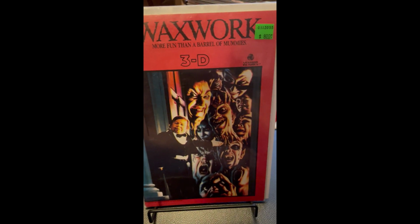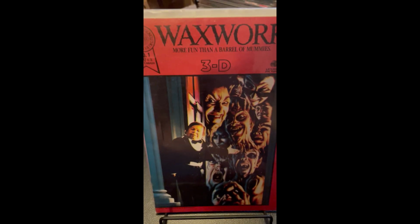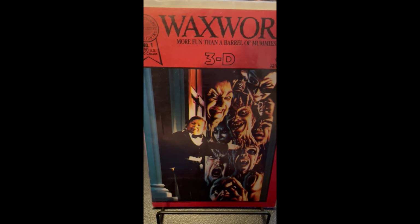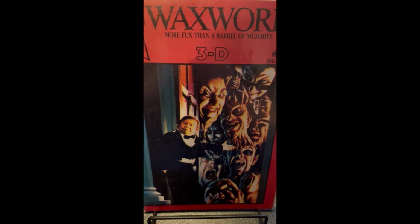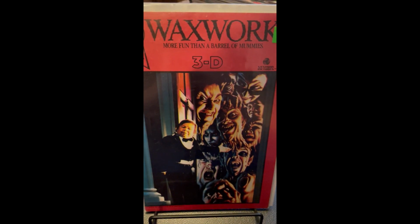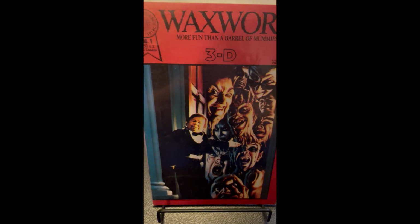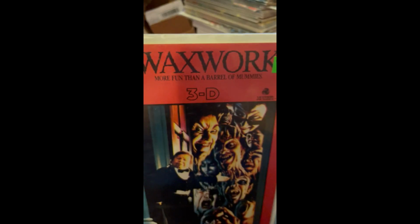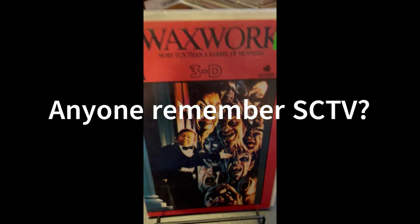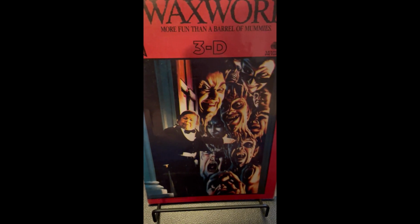Waxworks 3D was half price, though it was $4. I like the movie, Waxworks. That one surprised me a bit. I've got the regular edition. I thought this was something different, but I think it is the same issue, but in 3D. SCTV reference, maybe? I don't know. So that's it for the cheaper books, and now we'll go into the stuff I actually spent a little bit of money on.